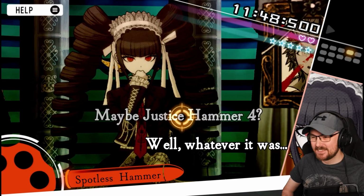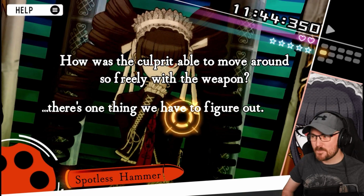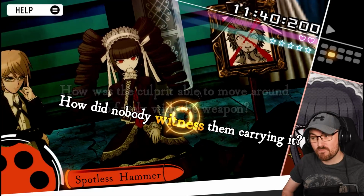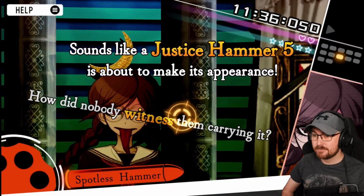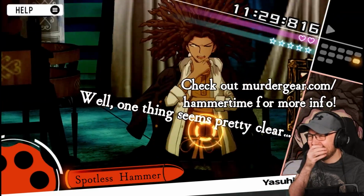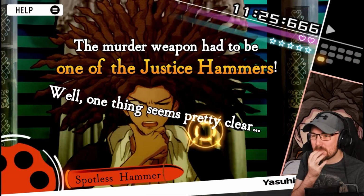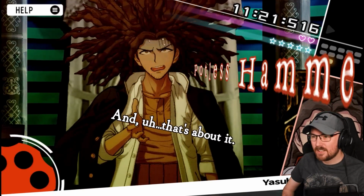There's one thing we have to figure out. How was the culprit able to move around so freely with the weapon? How did nobody witness them carrying it? True. Sounds like a Justice Hammer 5 is about to make its appearance! Check out murdergear.com/hammertime for more info! One thing seems clear. The murder weapon had to be one of the Justice Hammers. Ah, was it though?